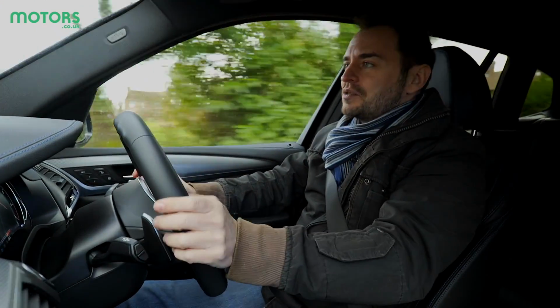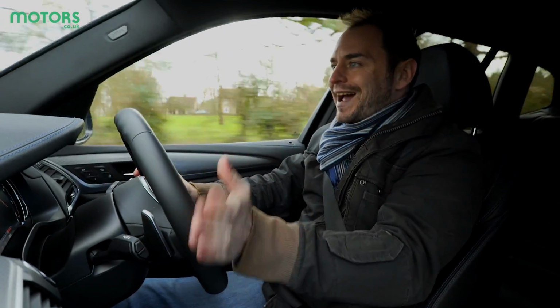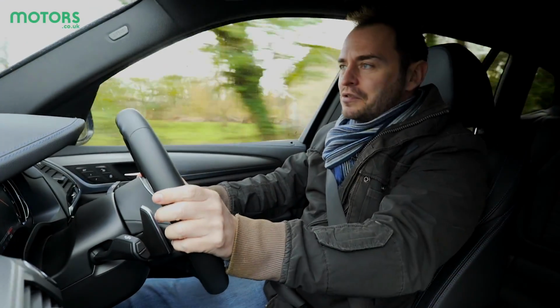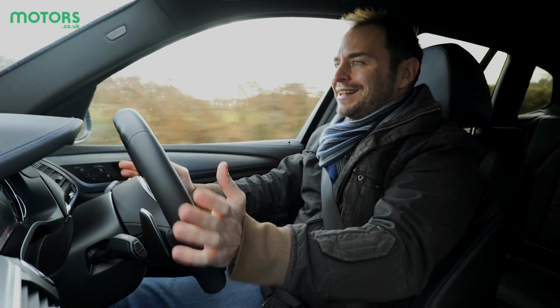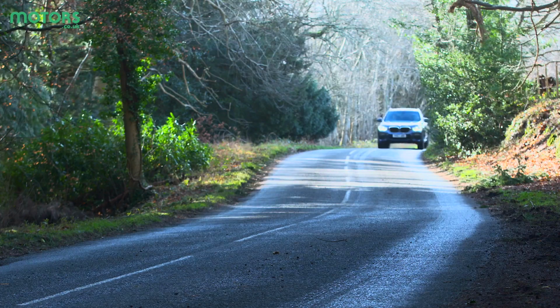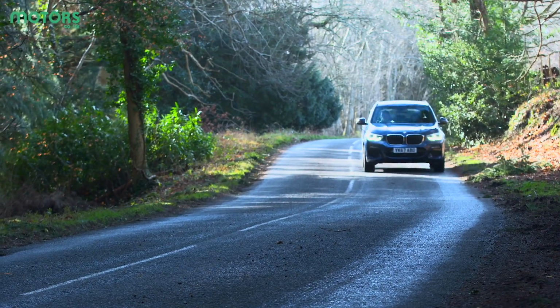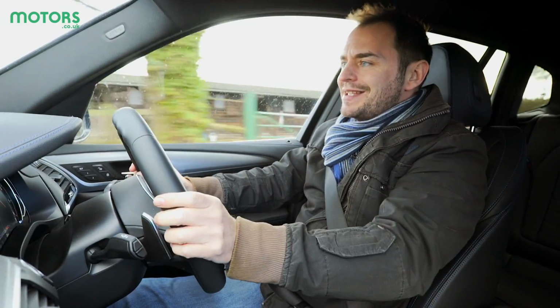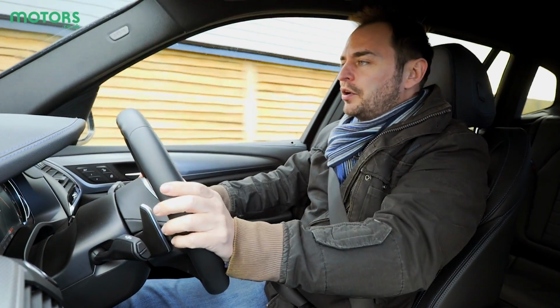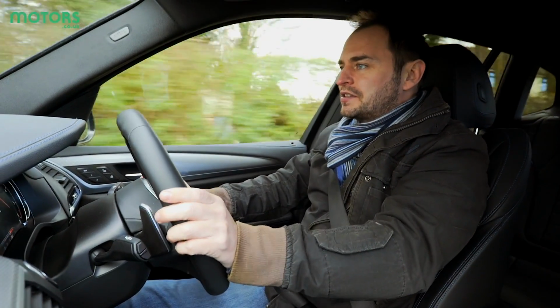As we mentioned, the X3 is tailored to life on the road, and it handles just like one of BMW's low-slung estate cars. The ride is a little on the firm side, largely because of those big alloy wheels and low-profile tyres, even in comfort mode. The flip side though is that it offers excellent levels of body control. In fact, it's probably better than some saloon offerings.